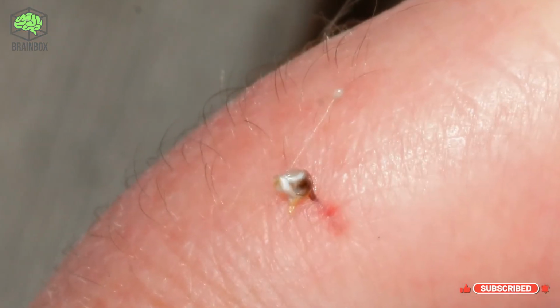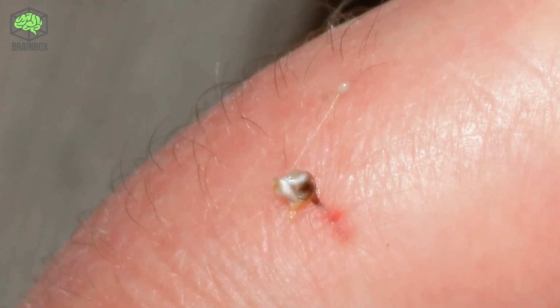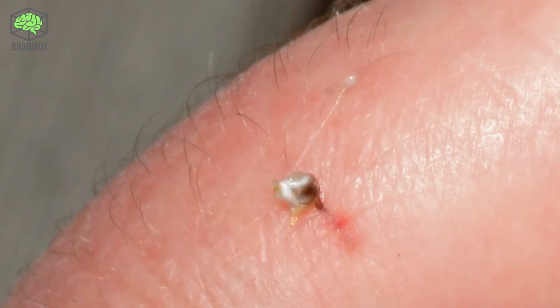The same treatment works for bee stings, assuming you have carefully removed any sign of the stinger. This is one of the many baking soda uses that can help your skin.